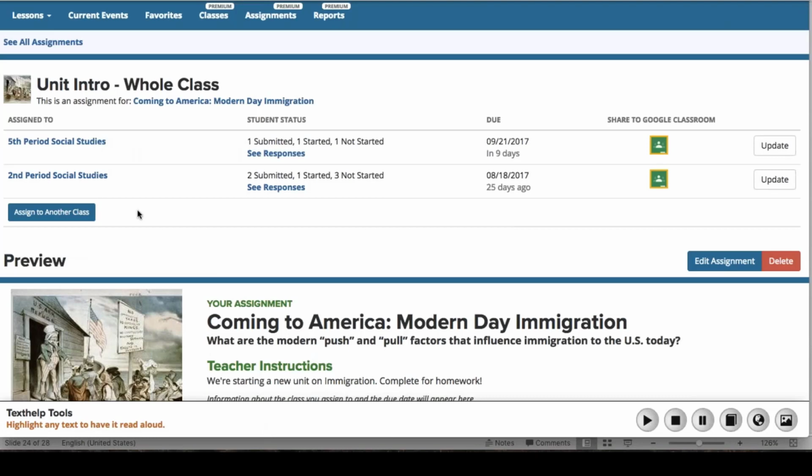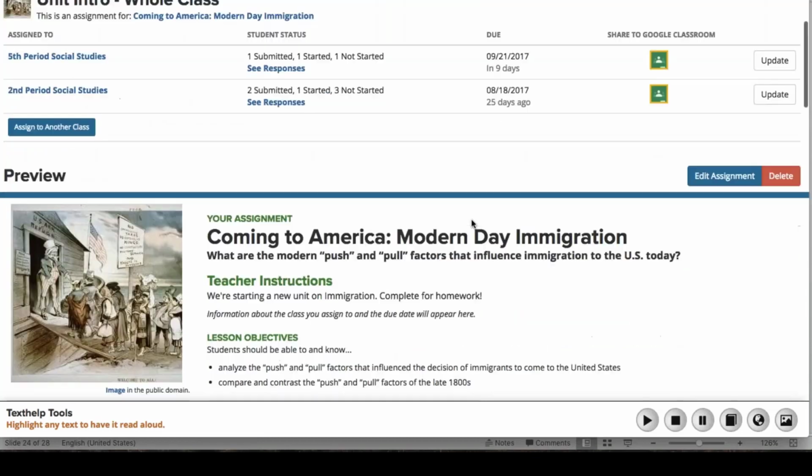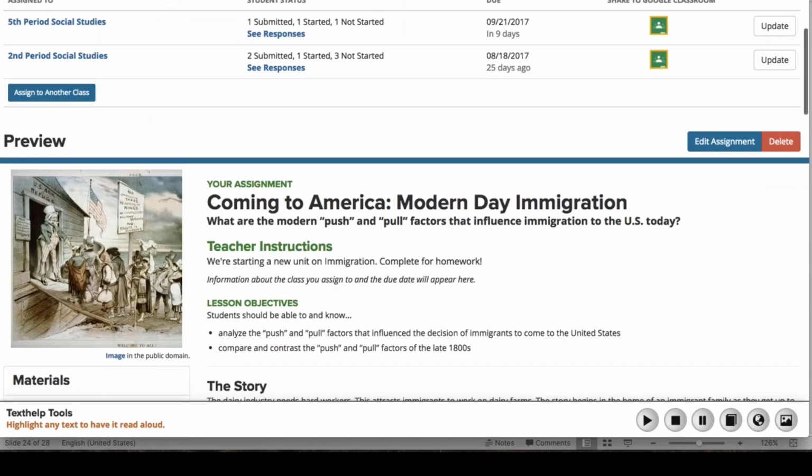You can review student work from here. If you want to assign the lesson you put together, you can always assign to another class from here, and then it'll take you to the screen to choose a due date in the class. You can always share to Google Classroom through this page too, and you can edit the assignment or completely delete it.